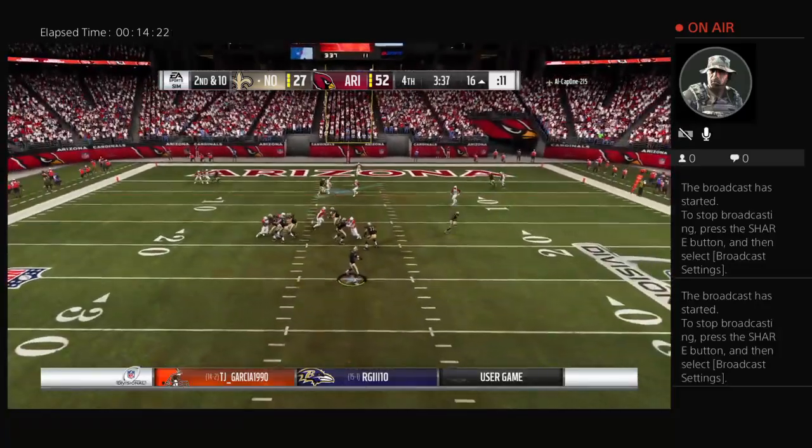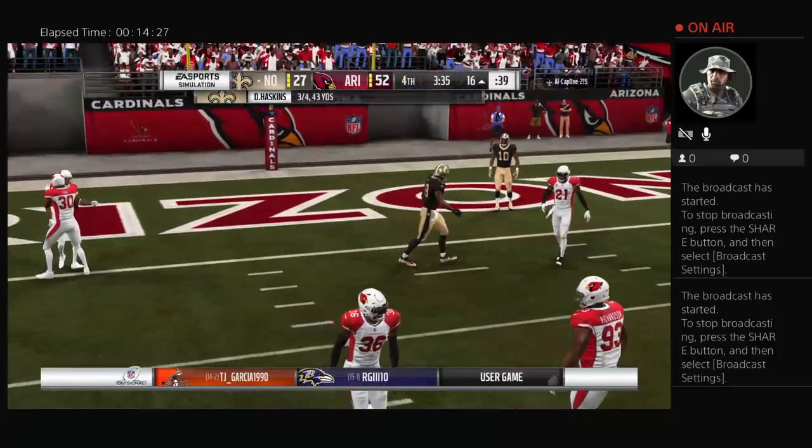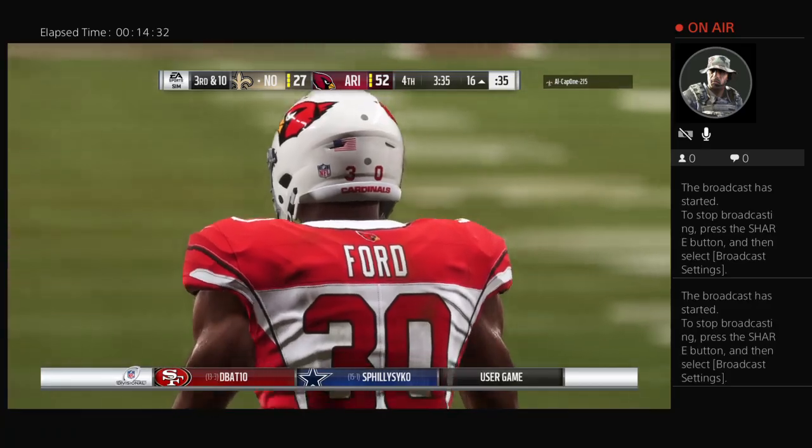Back to throw now on 2nd and 10. Over the middle, and it's incomplete. He was looking for his favorite target, A.J. Green, that time. 3rd down here.